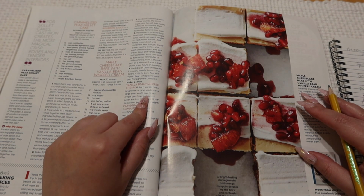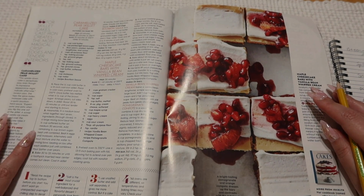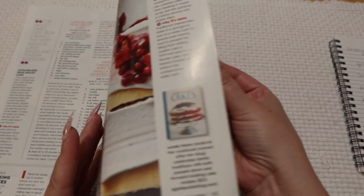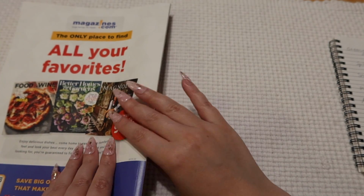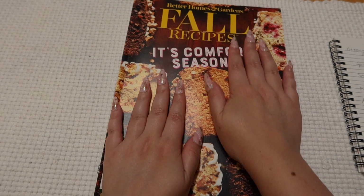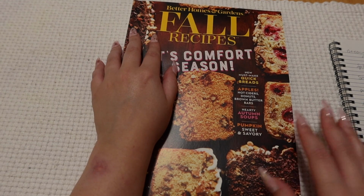What do we think? We have enough? I mean, we can always come back to it. That's the beauty of the magazine. It's here for when we need it. But yeah, it looks like we wrapped up everything. The recipes we want to make.